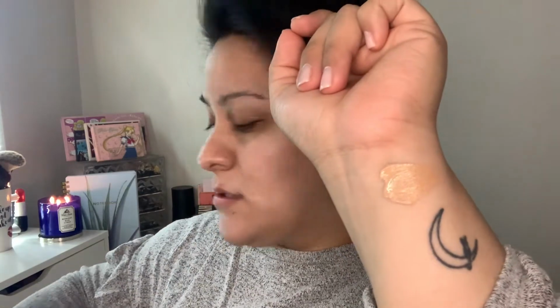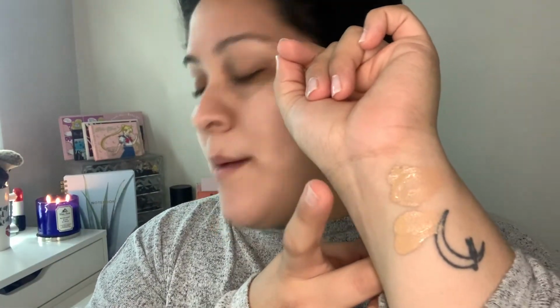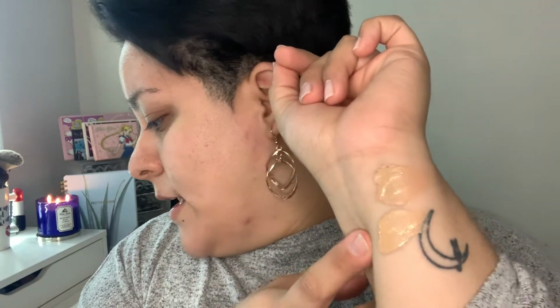And the second one is Golden Beige, which is a medium warm. Like I was saying, the shade here on the top is medium neutral, and the shade here on the bottom is medium warm. I honestly think this has more of a pinky undertone, which is, I guess, a little bit more neutral. And this does have a little bit of a yellow, so I guess I consider it warm. I'm actually going to mix the two. So when I mix the two, I'm just going to get one of these shades right here.